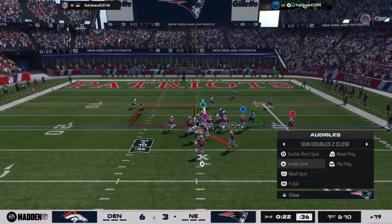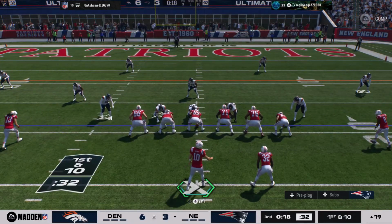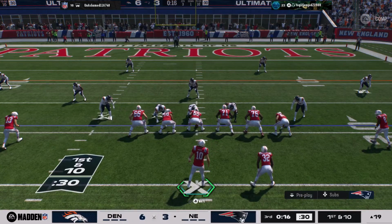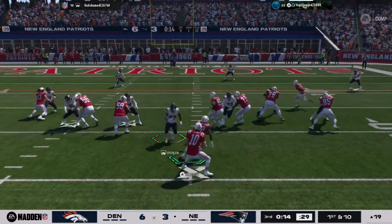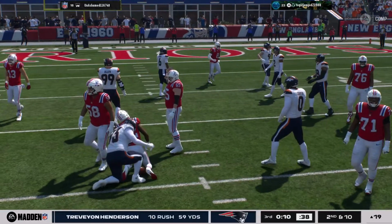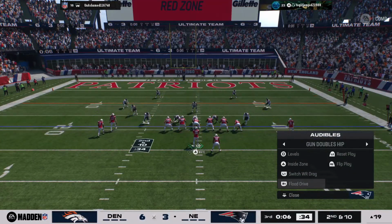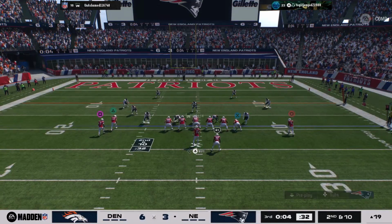We couldn't ask for much more to this point in the second half. A gorgeous day, one-score game. 1st and 10 at the 19-yard line. May going to give it to Henderson. And he's going to be hemmed in and brought down right at the line of scrimmage. The stop by DJ Jones. No gain on the play.